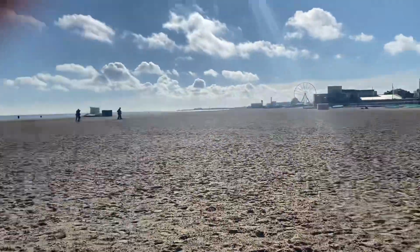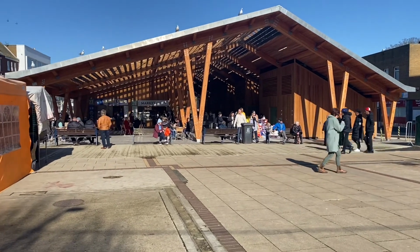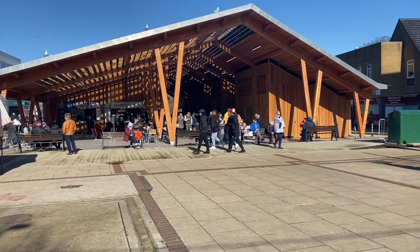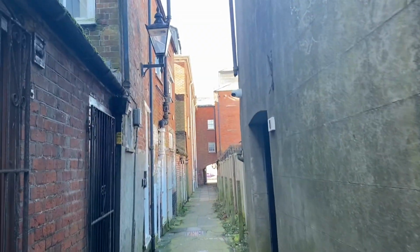Yes, at the seaside! This is the Great Yarmouth Market. It's only just been officially opened very recently this week. A lot of people think it's a cattle shed.